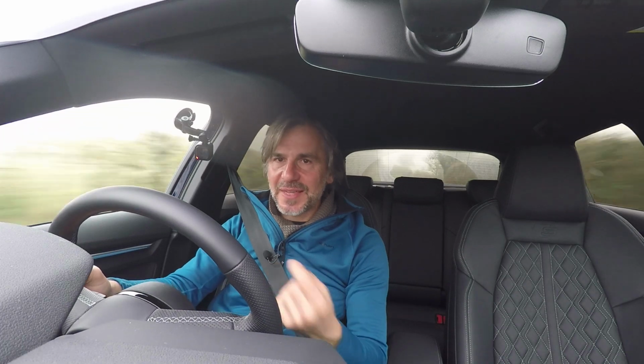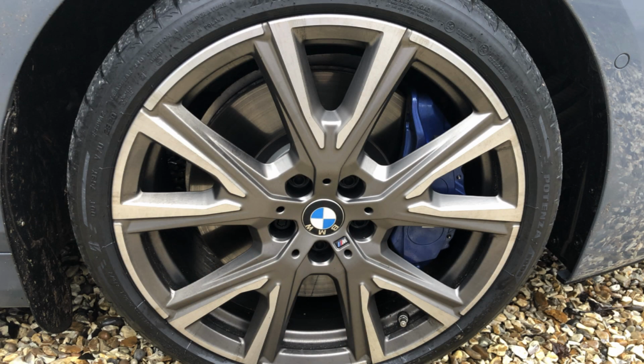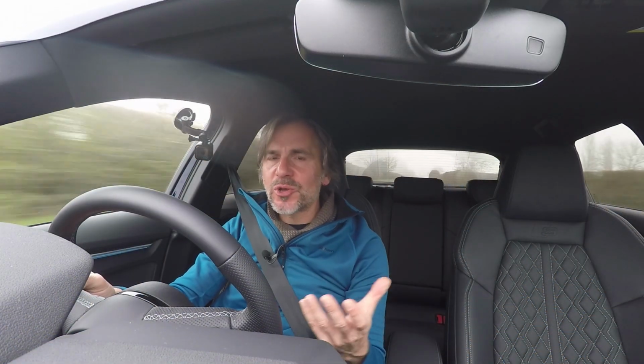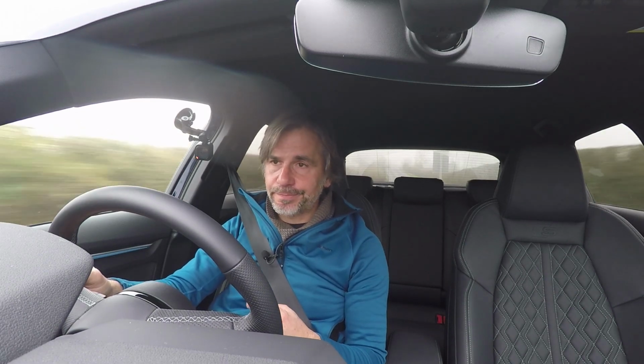The brakes though are probably quite easy to beat because I think the BMW does beat them. It's got slightly bigger discs. I think it might have more well-nourished calipers as well, but on the road there probably isn't going to be an awful lot of difference.